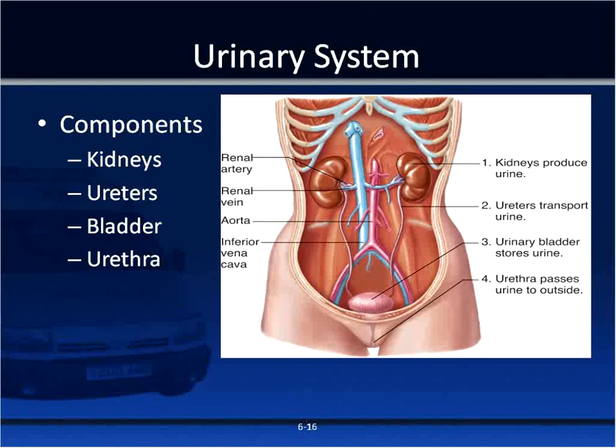In males, the urethra also transports semen from the body. The male's urethra is longer than that of the females. Well, this concludes anatomy and physiology.